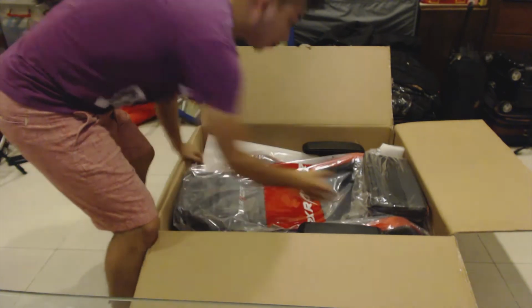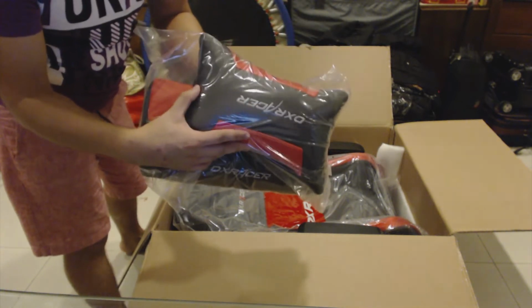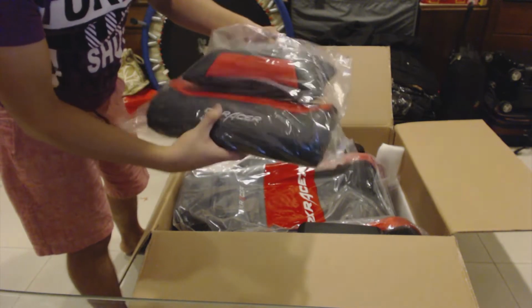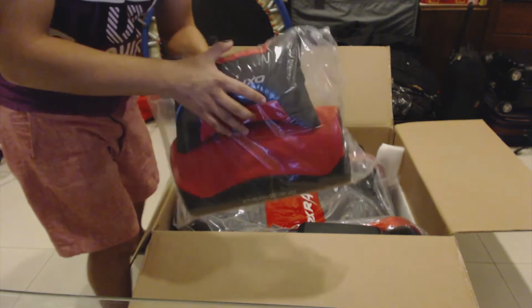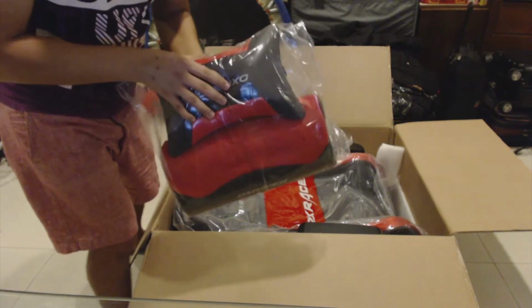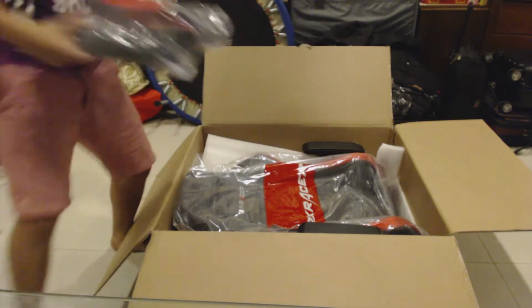Oh wait, let me just grab this. So basically, it comes with a neck support, as well as the lumbar support for your back. It's a really nice touch. I love how comfy it is. It's soft, but not too soft. It has some resistance as you press on it. So it's really amazing. Love it.